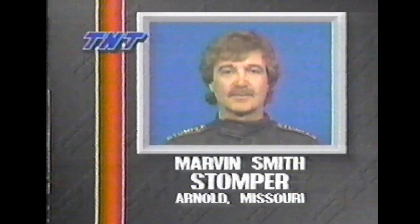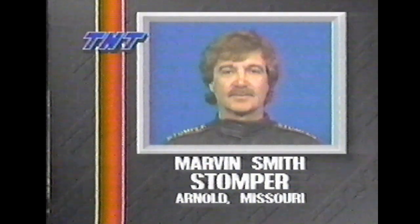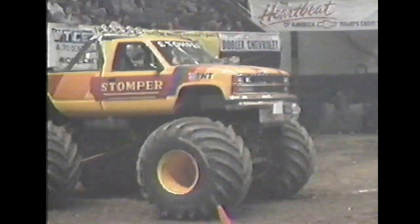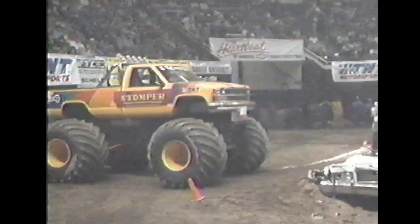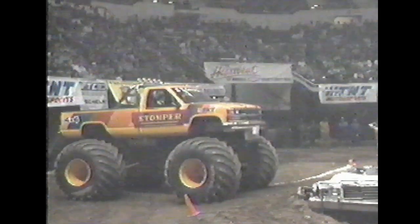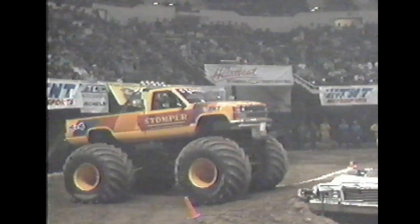Coming out next, I like this guy. It's Starvin' Marvin Smith, a Stomper Chevrolet out of Arnold, Missouri. A lot of little people around the country had little Stomper trucks under their Christmas tree this year. I'll tell you what, this fellow represents the Stomper name awfully well, as well as the Chevrolet cams. Always has a big smile on his face, but right now he is serious, qualifying out of the right lane.